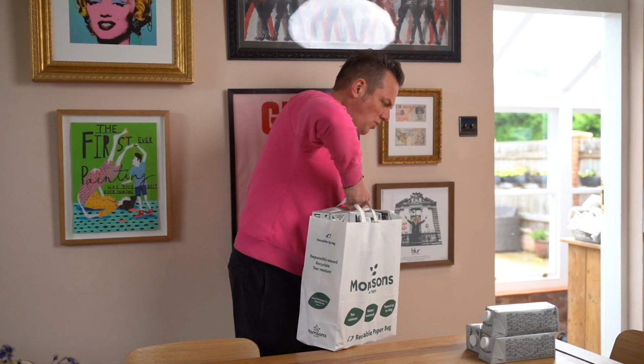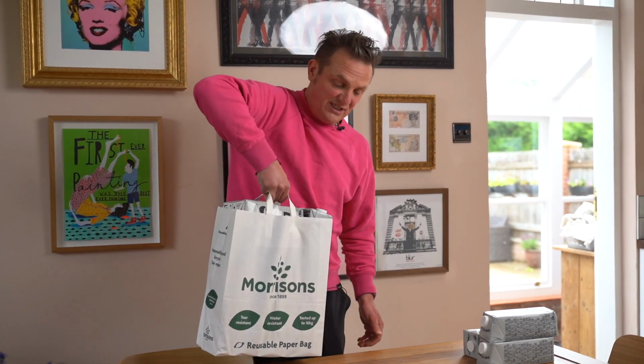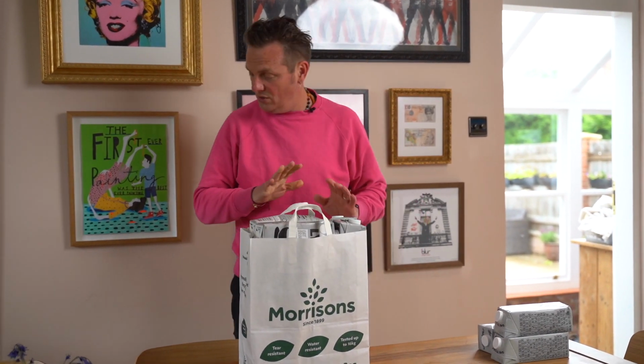Just try that as we walk. Oh, I'm swinging. Yeah, that's pretty strong. That's pretty impressive actually. 16 kilos, no problems at all. So what makes this hold more? It's strong, but it's got a better shape to it.